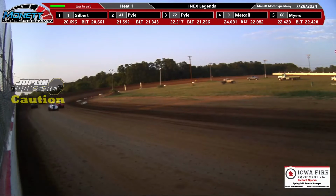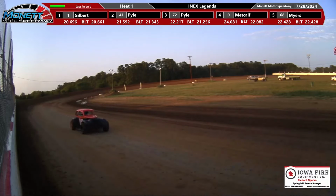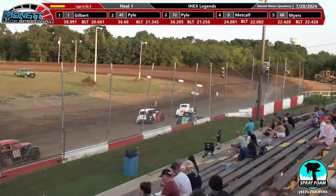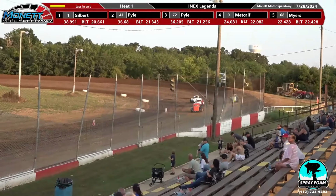Three laps on the books here. Chance Gilbert still your leader in the 01 machine, the 41 of Peyton Pyle in that second spot, Evan Pyle, number 72, your top three.